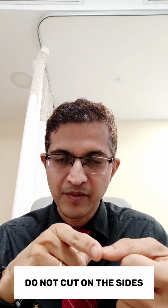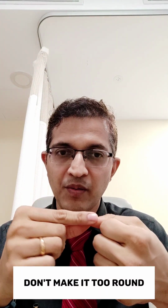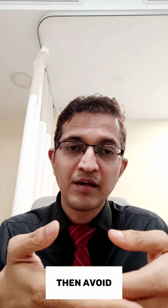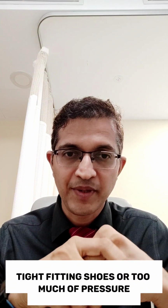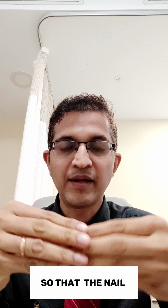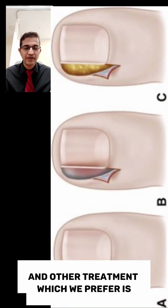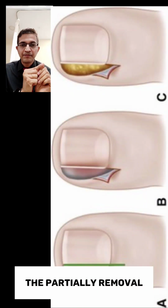You have to cut it straight. Do not cut on the sides. Don't make it too round, or else the nail will start growing inside again. Then avoid tight fitting shoes or too much pressure, so that the nail comes straight and doesn't bend. The other treatment which we prefer is partial nail removal.